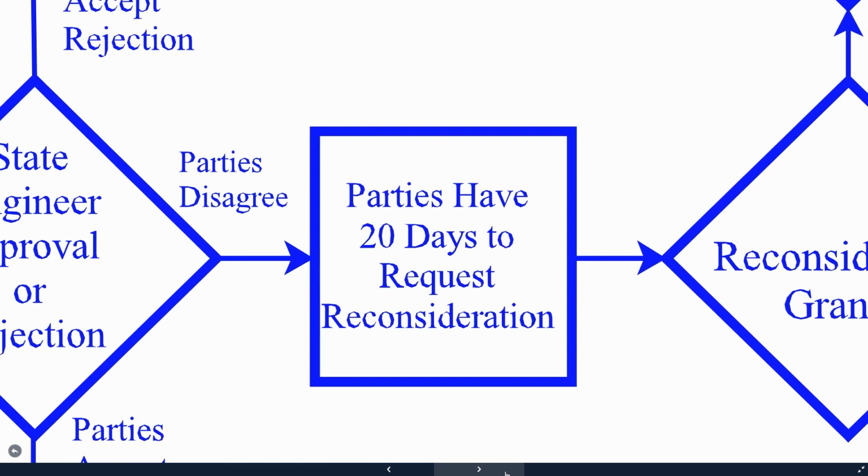When a reconsideration request is received, the division will send notice of the request to all parties and may, within 20 days from receipt of the request, deny or approve the request in part or in whole, issue an order, or rehear the application. If the state engineer does not issue an order within 20 days from the date of the request for reconsideration, the request shall be considered denied.